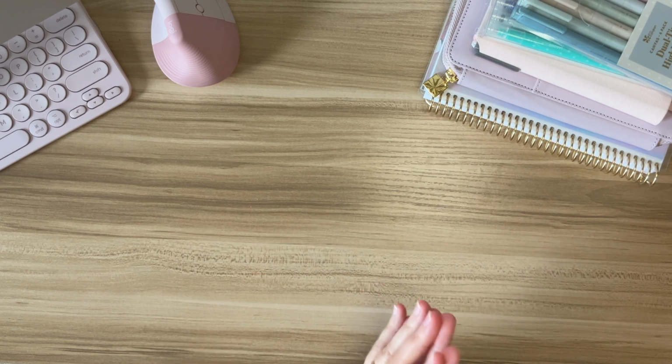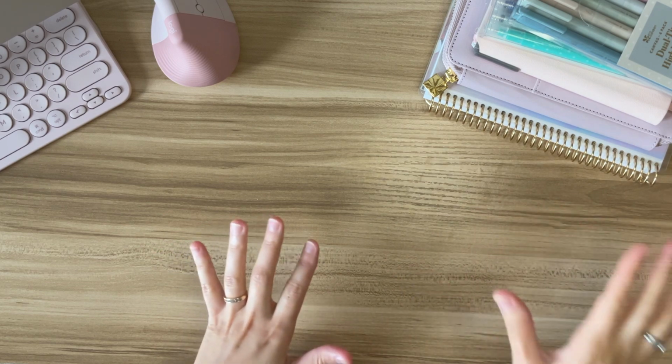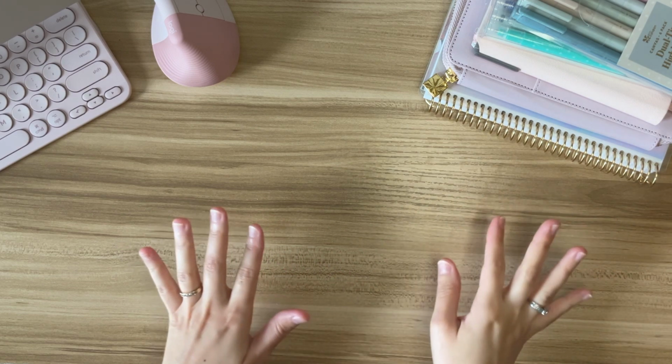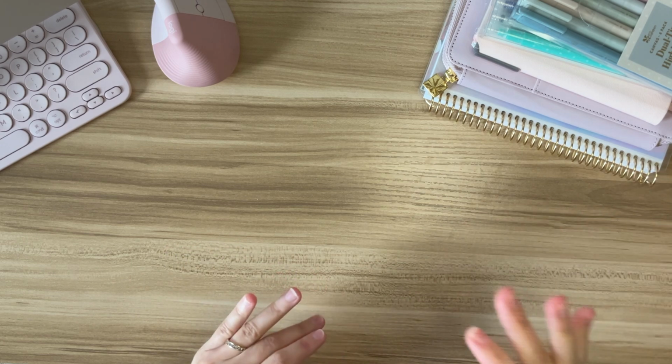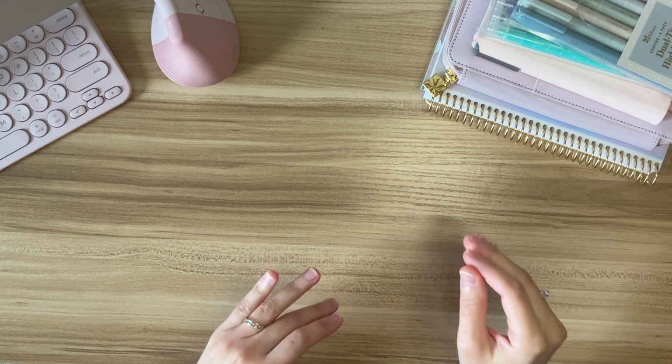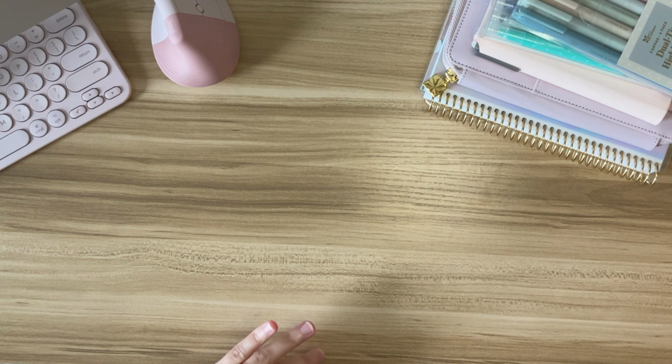Today I'm going to be sharing with you the items that I picked up during Erin Condren's Black Friday sale. Now, all of these items are items that I purchased myself. None of these items were sent to me to review, and I did receive them a few weeks ago, probably right before Thanksgiving or the day after Thanksgiving.